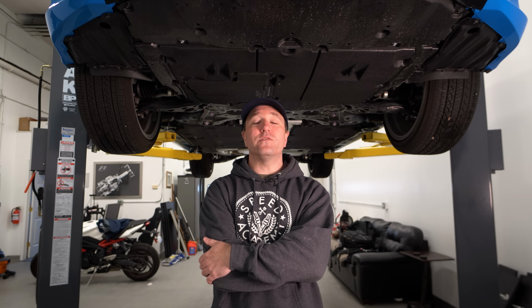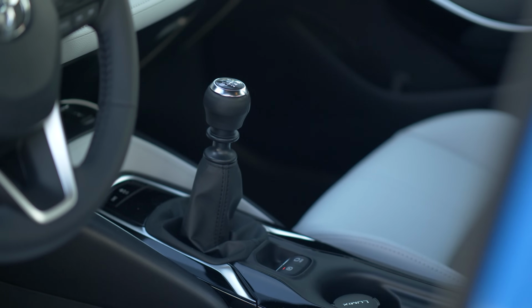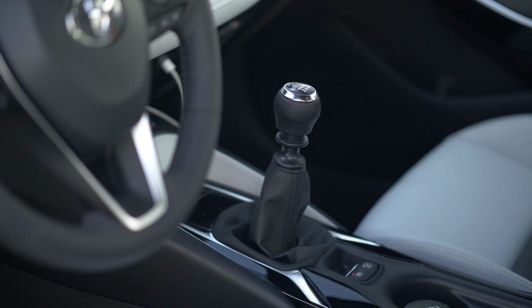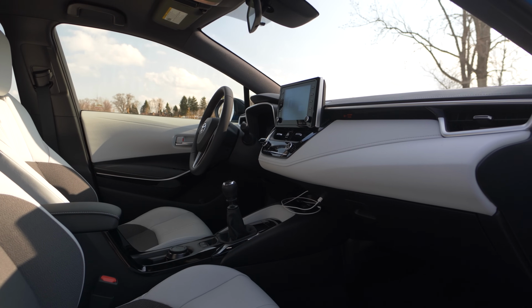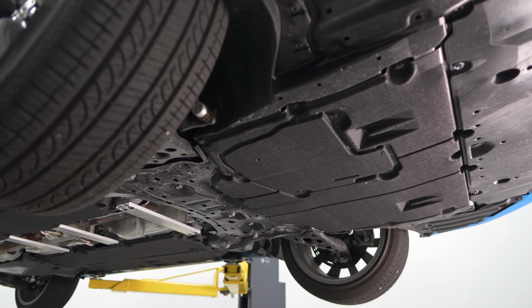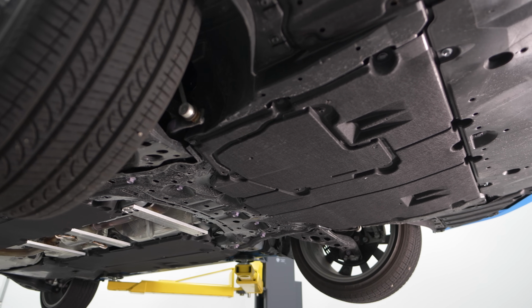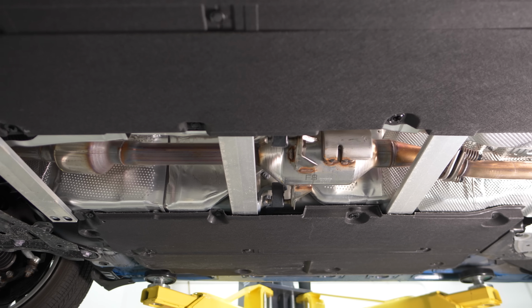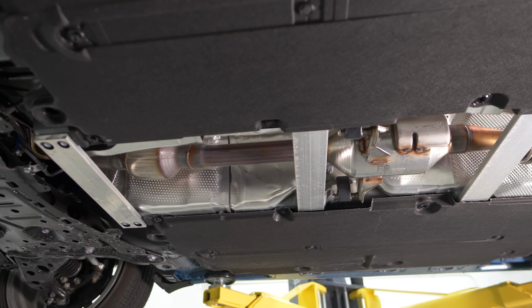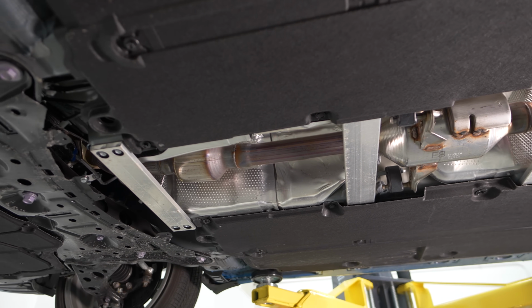You are looking at the Toyota Corolla Hatchback on the Benpack lift. This is the manual transmission version, and this is the version that many people get far more excited about, despite the fact that the sales show that more people buy the CVT. Now, I've already had this car on the lift, the previous car I did, and the difference between the two, when you look at it, there is no difference. It looks identical. So I'm not going to cover everything that I did before. Now, there are a few things to talk about.